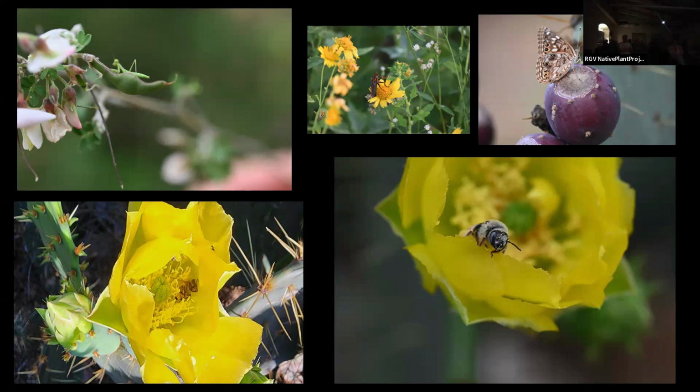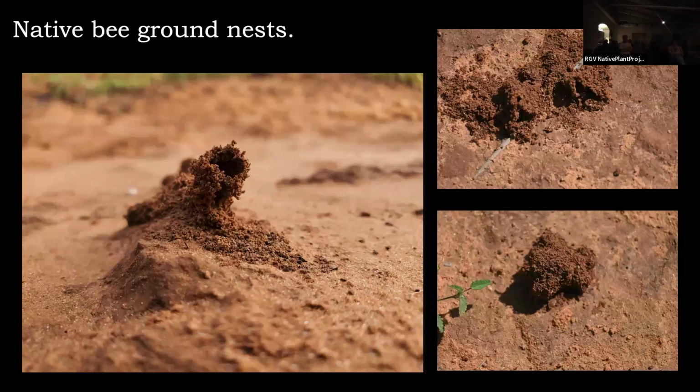And the native ground bee nests, I have to tell y'all about these. They're very fascinating, and they look like turrets, or they can look like a perfect pencil hole in the ground with just a little bit of fine dust around it. Native bees are, except for bumblebees, which make their nests kind of on the ground or in debris, ground nesters, and they don't nest together in big batches in the same nest like a honeybee does.